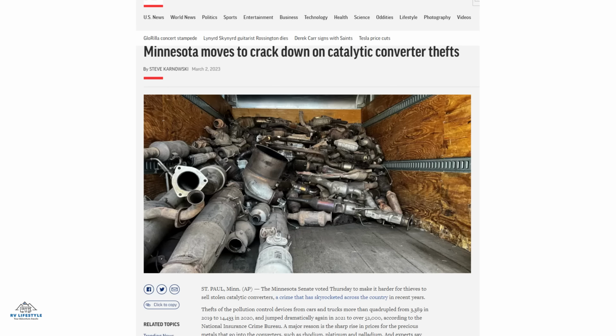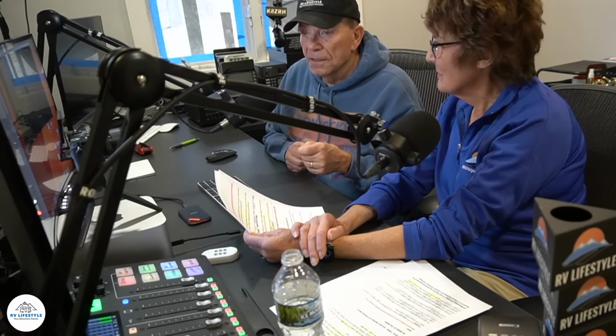The Minnesota legislature is drafting a law that will discourage thefts by making it illegal for scrap dealers to have a converter that is not attached to a vehicle unless it has a VIN number or some traceable mark. That's been one of the biggest problems, because it's the scrap dealers that buy these things that create a market for the thieves. Under this law in Minnesota, if somebody is found with three or more illegal catalytic converters, they would face felony criminal charges.